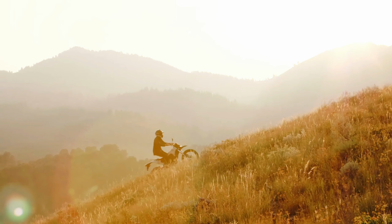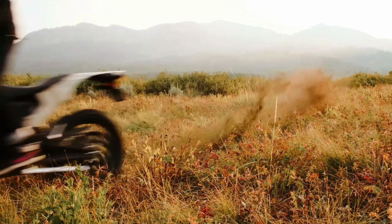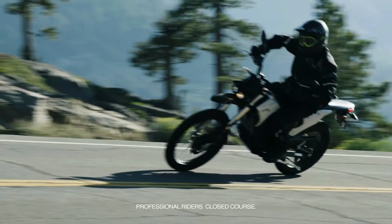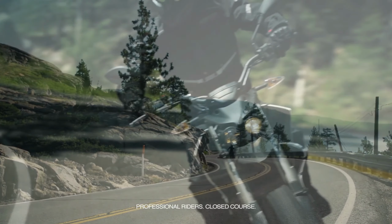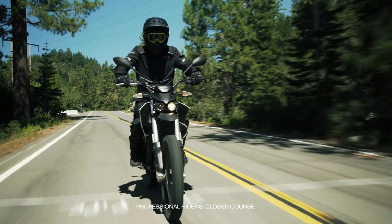The Zero FX's distinctive face features twin projector beam headlamps and an integrated fly screen. The Zero FX dash projects the specs you need: speed, state of charge, power output, selected riding profile, and projected recharge time.